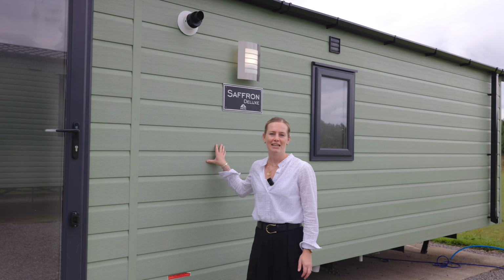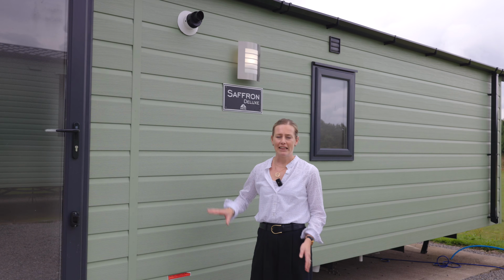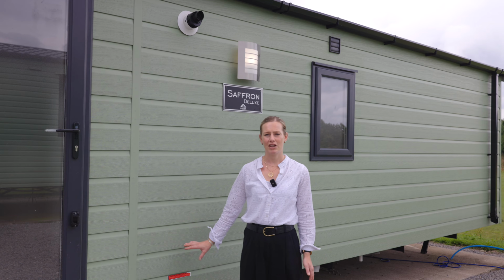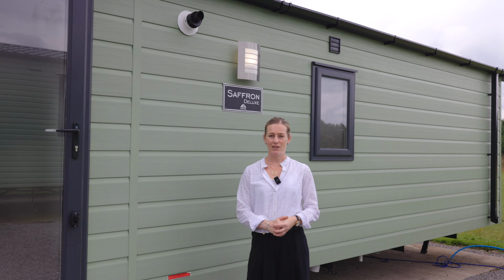Behind me is the Delta Saffron Deluxe. This is a 12-foot wide holiday home, 36 foot long, and it has 2 bedrooms. These generally sell for under £50,000 on a park. So for a brand new holiday home, they're really quite good value. I thought I'd show you around this one today, just so you can see what you get for your money.